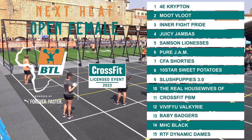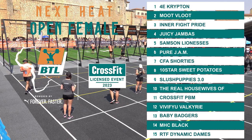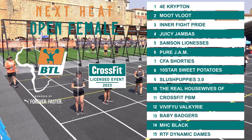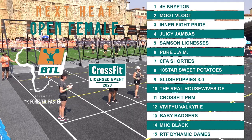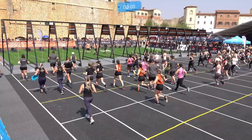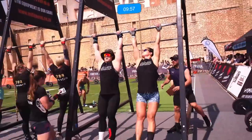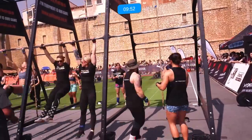Lane one, we have 4E Krypton. Lane two, Moet Fuluit. Lane three, Inner Fight Pride. Lane four, Juicy Jumbas. Lane five, Samson Lionesses. Lane six, Pure Jam. Lane seven, CFA Shorties. Lane eight, 10 Star Sweet Potatoes. Lane nine, Slush Puppies 3.0. Lane 10, The Real Housewives of Art Axe. Lane 11, CrossFit PBM, lane 12, VV5 Valkyrie, lane 13, Baby Badgers, lane 14, MHC Black, lane 15, RTF Dynamic Dames.